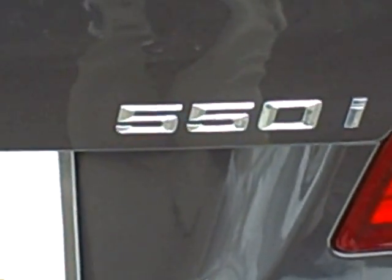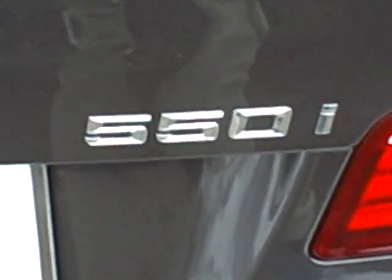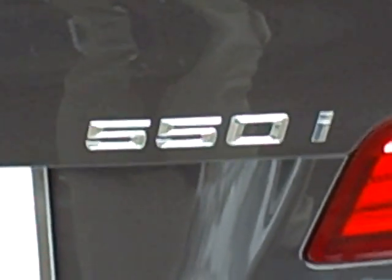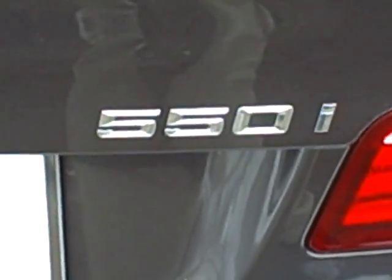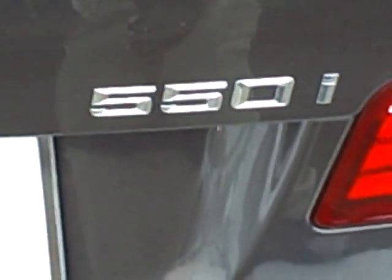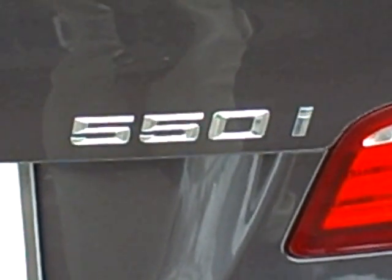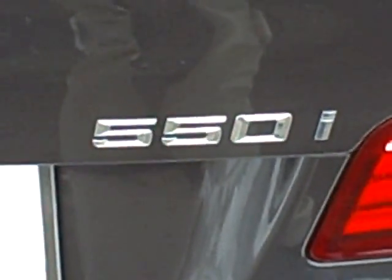There's also BMW's crossover or SAV, sport activity vehicle, versions of the 3 series and the 5 series. We call them the X3 or an X5, and also the 6 series, the X6. And generally these are how BMW names their models.